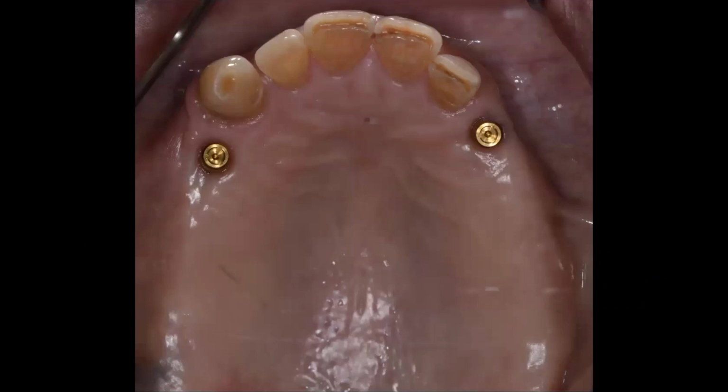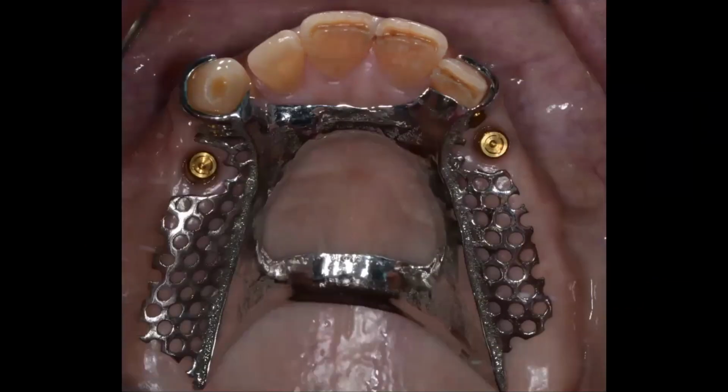This is a case that I put just to show you that Locator is not only used for dentures or complete dentures, but we can also use it for RPDs. In these cases, you just need to make sure you have enough room for your metal housing, open up the space for your Locators, and then process the denture or set the teeth on top.